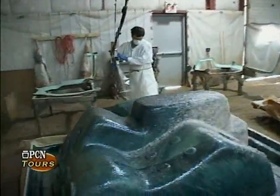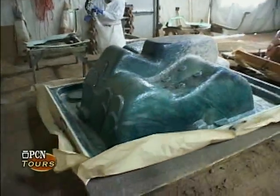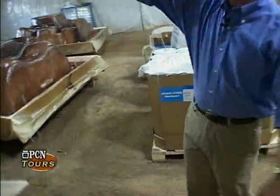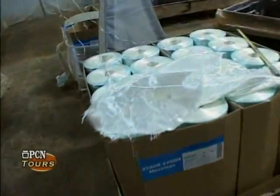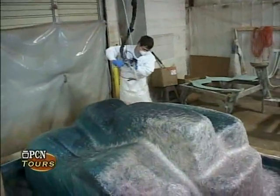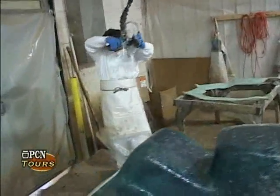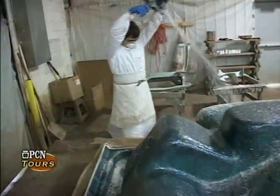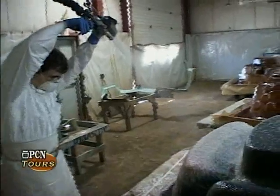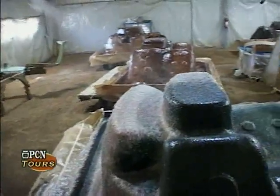So what you can see here is this gun is actually taking raw fiberglass from these spools here. It's going up over the mechanism here and being chopped by the gun and sprayed onto the spa. Now part of that mixture of fiberglass is also a resin, which is like a glue that holds the fiberglass together and makes that strong shell.